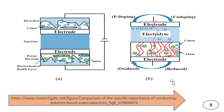You can see the picture. In picture A, we are dealing with the electrostatic double layer capacitance. We have an electrode here, we have an electrolyte, and between electrode and electrolyte, accumulation of charges takes place. There are three main components we already learned about: electrode, separator, and electrolyte. You can see the accumulation of positive and negative charges at their respective electrodes, that is cathode and anode. Here we have anions and here we have cations, because the separator is used to separate the opposite charges.